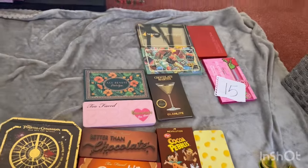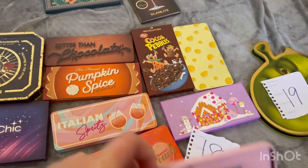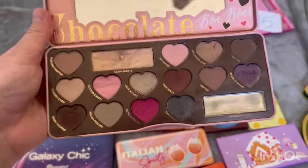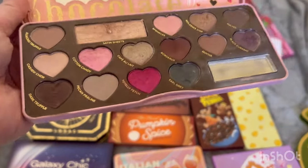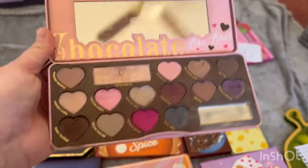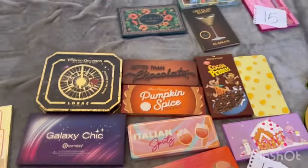Okay, now let's do this Too Faced one down here. This Chocolate Bonbon palette is actually a 16 pan palette, but I have finished this one down here, so it now has 15 shades. This one is in my project eyeshadow, pan those eyeshadows right now. Dark Truffle is in, but yeah, keep.